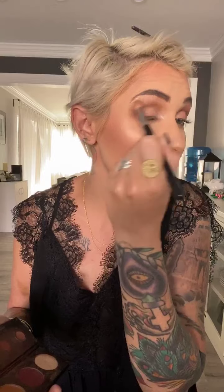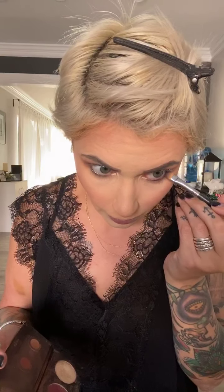All right, so we're just gonna blend that out just a tad bit. And then one last step. We're gonna take this brush. This is by Morphe. It's a 432, and I'm gonna take this color Fervent, which was that darker color. And I'm not gonna swirl, I'm just tapping it in the product. And then now I'm gonna run this underneath the lower lash line. And I like doing this because it really kind of brings the eye look together. Gives it kind of a smokier feel. Just love the way it looks.